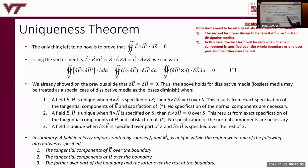So we have three different ways to make this zero because these are all equal. We already showed on the previous slide that delta E and delta H are equal to zero. Thus, this integral is zero when either delta E is zero. If we pick delta E equal to zero, then this whole term goes to zero, right? If we pick delta H equal to zero, this whole term goes to zero.